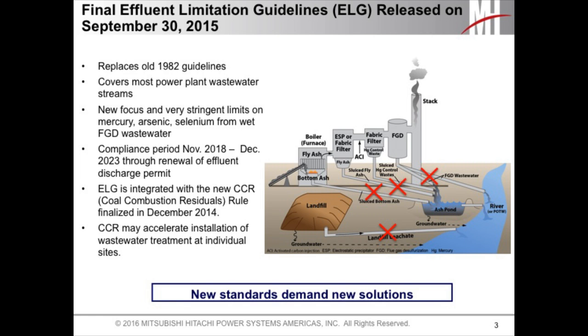But the new guideline, I have to say, is very advanced in terms of technology requirement and very stringent in terms of limits. It covers all the wastewater streams in a power plant with a very strong focus on mercury, arsenic, selenium, and very strong focus on the wet scrubber discharge. The compliance period is from November 2018 to the end of 2023. I will explain later, power plants have the option to choose the more stringent option, which allows you more time for compliance, meaning you can go all the way to 2023 if you choose the more stringent option.